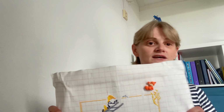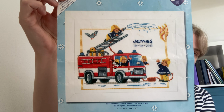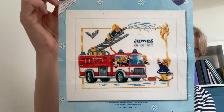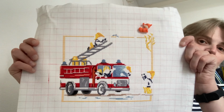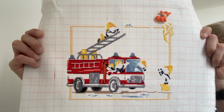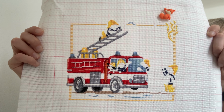The next one is the fire truck. I also started in March of... I'm really bad at showing cover pictures. I started this in March 2020 as well. It's also for my son. He loves fire trucks. It's a Vervaco kit. This is the kit that made me fall in love with cross stitch. And this is how far I've got. Not as far as I'd like, but I should be able to finish this soon. So many patterns to work on.